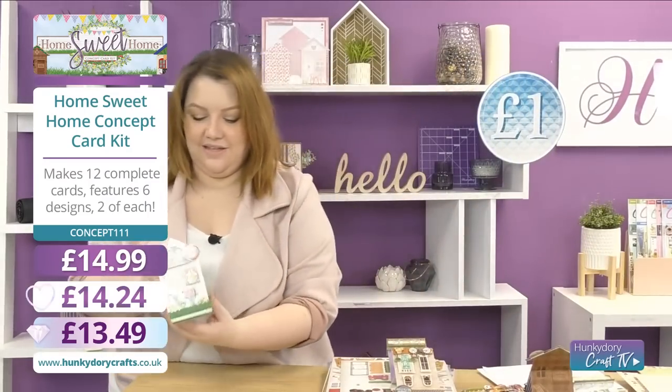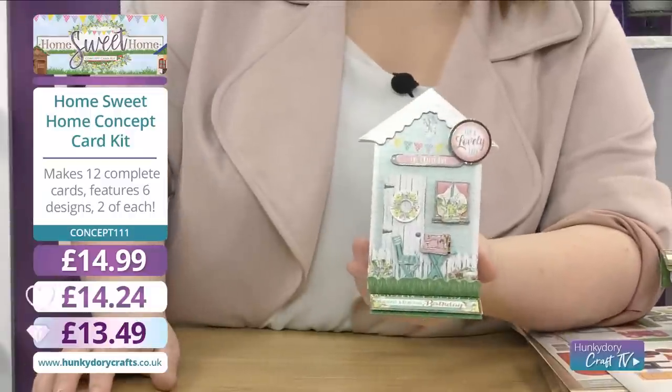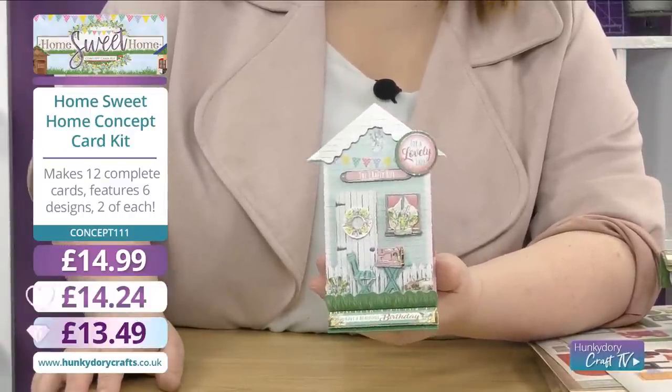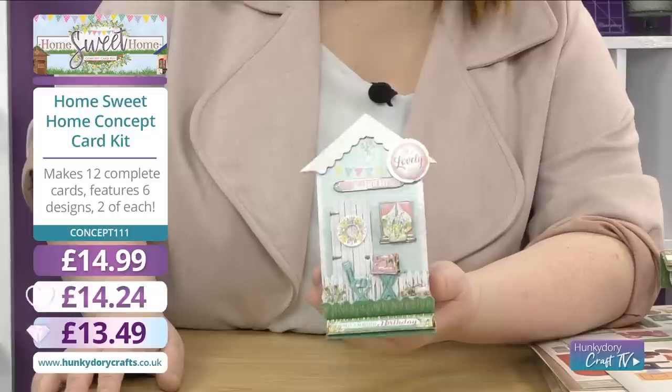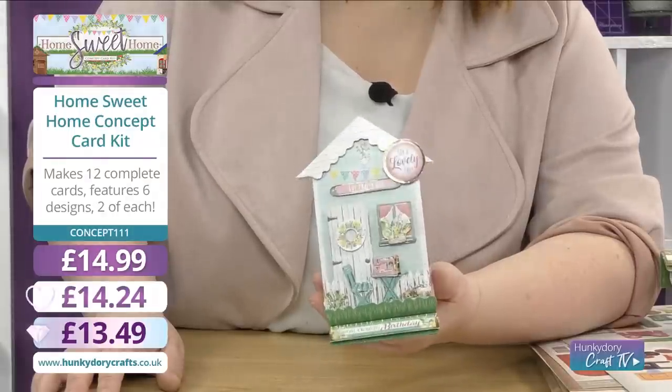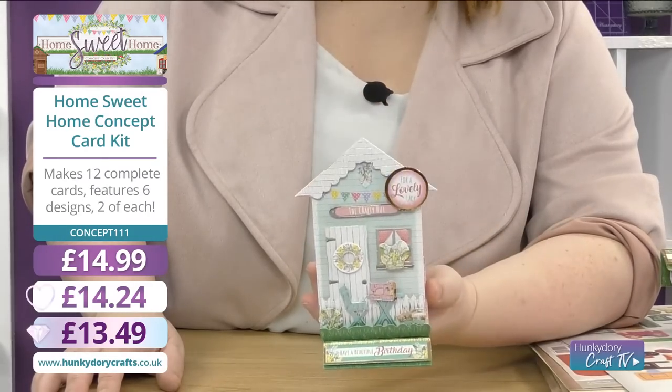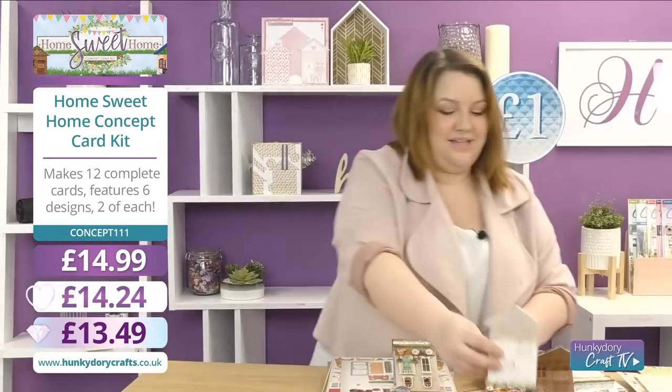Oh, this one's so sweet. Every woman needs one of these, a little crafty shed. We like the idea of this. I love that. A little craft hut. Yeah, you get the sewing machine with that one, the little box of crafty tools. It's so cute. So cute. I'd love a crafty hut like that.